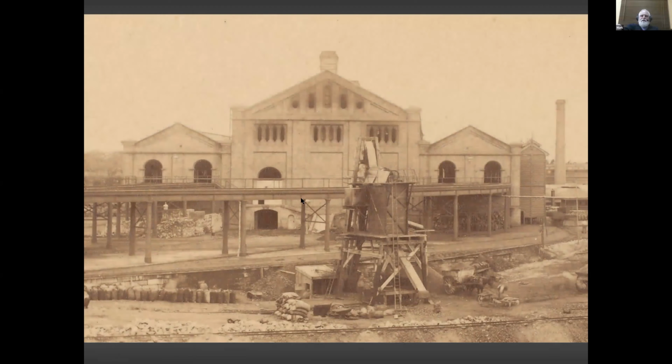So you can see here the high-level railway that went into the 2 coal stores, and then there was a railway system at ground level that took away the coke and the ash. The elevated railway was on a curved viaduct, 20 feet high, built of cast iron columns and wrought iron girders, and it was ordered from England in May 1885.